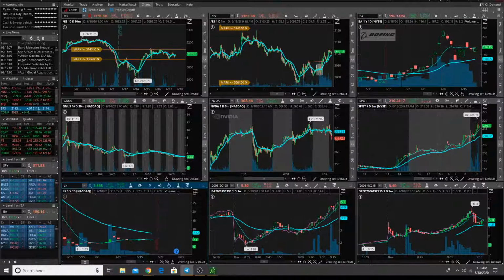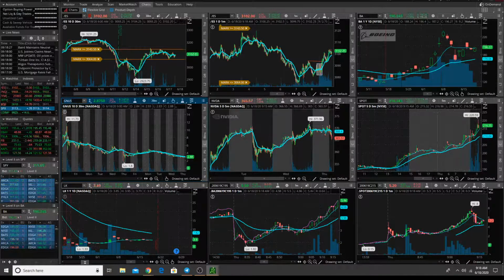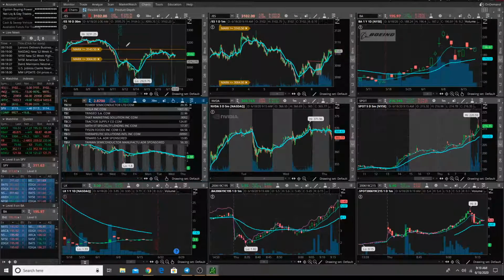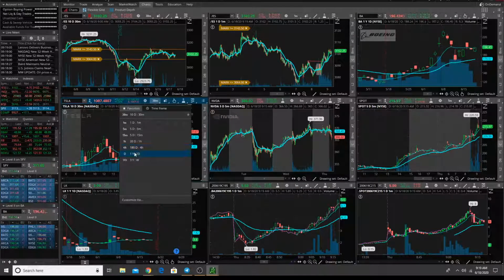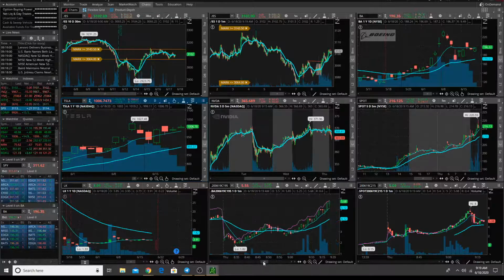Let's see. Everyone's like Tesla puts in the chat. What the fuck? I don't remember anyone saying Tesla puts. I mean, it did go up though. I would say more than anything, Tesla is flat. Boeing is ripping it. Oh, fuck.